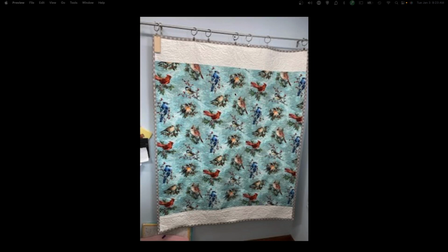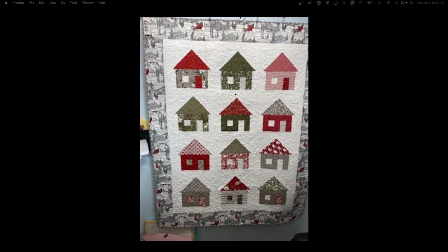But nevertheless, I think you can appreciate the great beauty and the amount of work that Sherry has put into this quilt. So Sherry, thank you so much for sharing this beautiful quilt with us, and I look forward to seeing some more of your creations in the future.